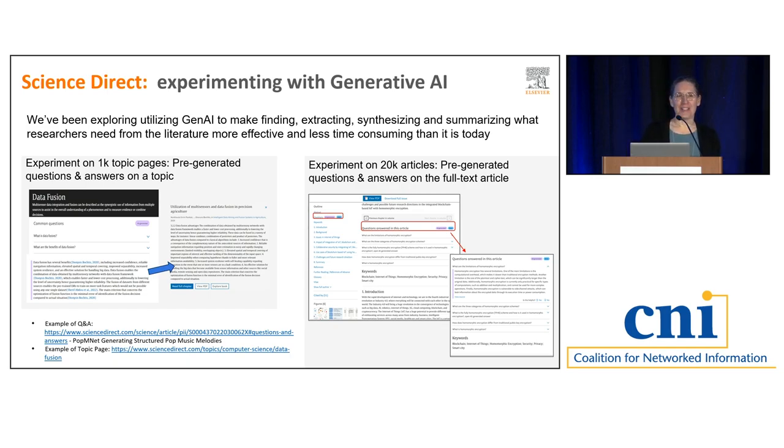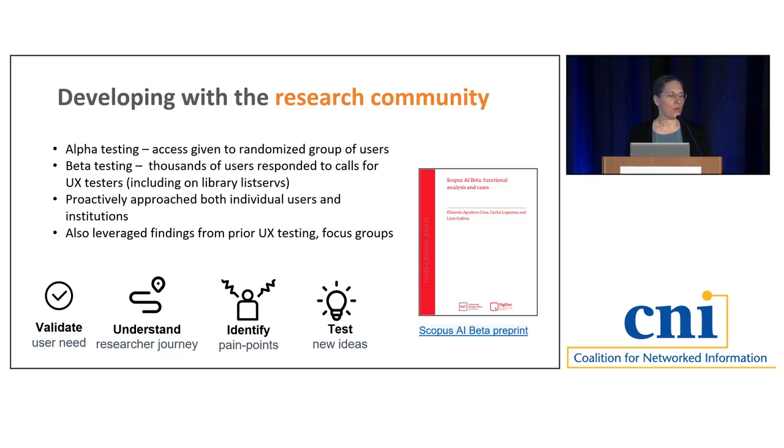So, but it's coming soon, similar to what you see with Scopus, but on the full text database. I want to share a little bit about how we're developing with the research community. We have been doing quite a bit of alpha and beta testing, just for infrastructure and bandwidth testing with random users. And with Scopus AI, thousands of users were engaged in testing the product, both people we reached out to proactively, and also people who responded to calls for user testing.